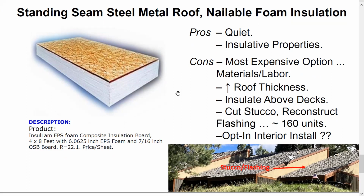The engineering problem is that by increasing the elevation 6 inches, we have 160 stucco walls that would have to be cut and reflashed. About 160. Greg got pretty close. And I know that when speaking with Greg, I watched him wince.